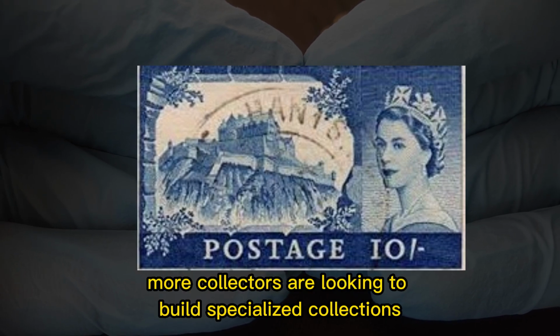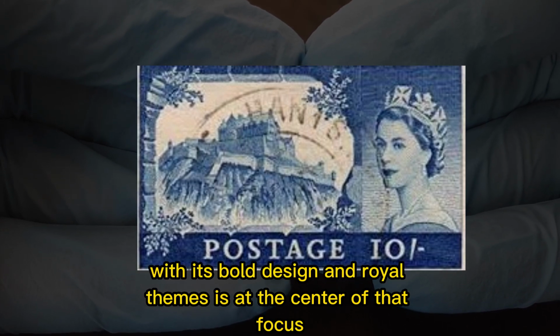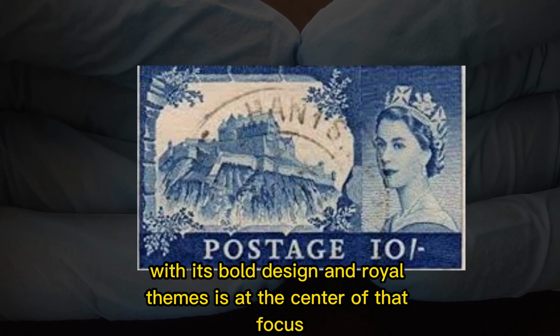More collectors are looking to build specialized collections focused on high-value definitives, and the Castle series, with its bold design and royal themes, is at the center of that focus.